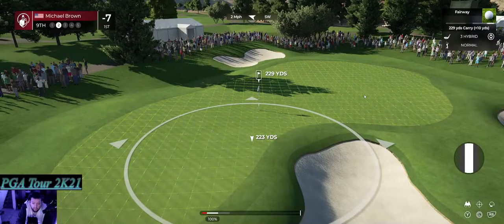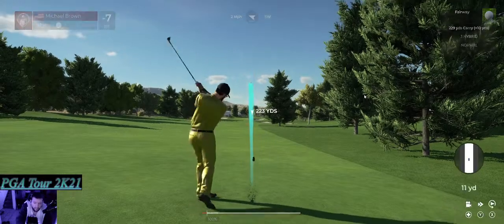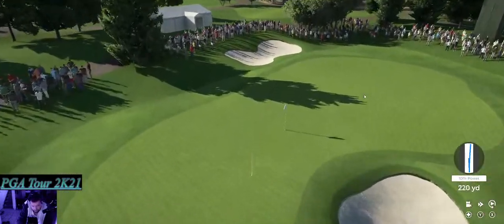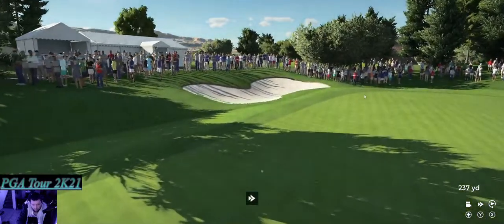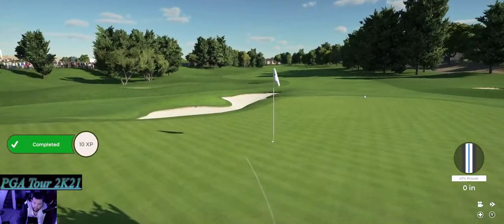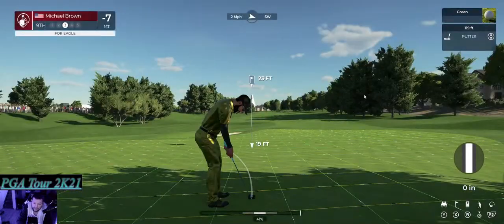Playing this shot from about 230 yards out. Going with the hybrid. Too much. Well, that's showcasing their power there, Rich. Using all of his muscles to get that one home in two. Oh, it'd be nice to make this putt. This is for eagle.